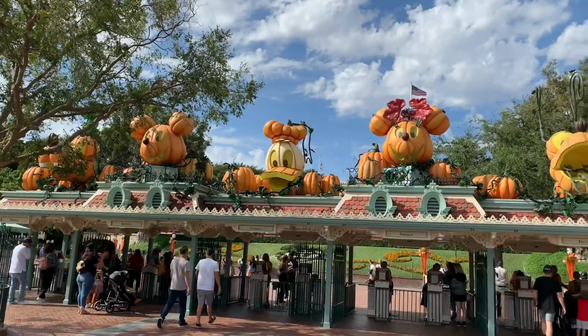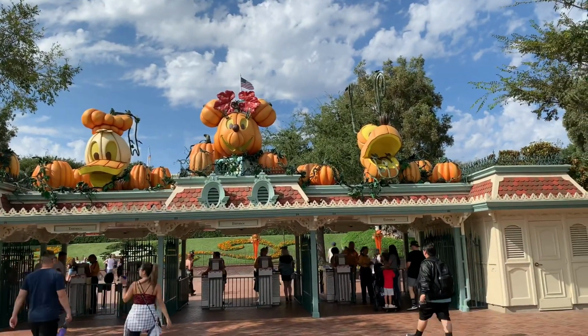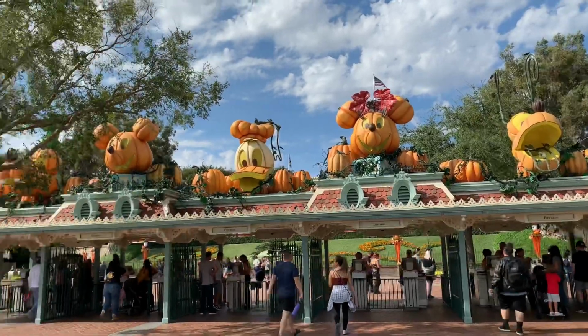How about we head over to Disneyland and check out what's going on over there? Ooh, look in the front entrance. They have all the pumpkins up. See, last time I was here, they didn't have these up just yet. They had them backstage. But I love all the decorations.